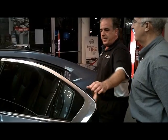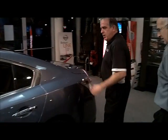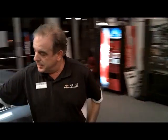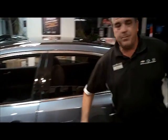This dual panel sunroof really opens it up back here as well. This is kind of cool. I'm going to lock the car. Again, I'm going to lock it simply by pressing that button.